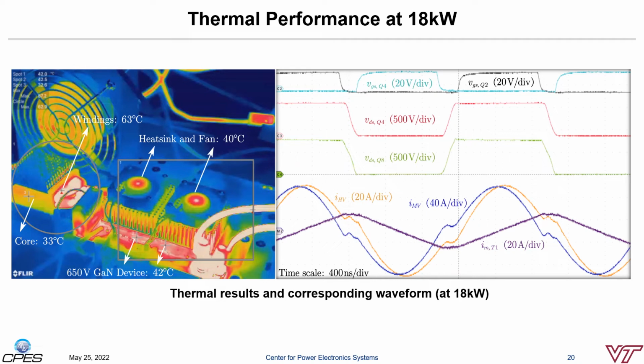Heatsink and fan won't exceed 40 degrees C. This shows excessive thermal design margin, indicating further heatsink size reduction opportunities. It should be noted that RDS-on of the GaN device is very sensitive to the temperature, so good thermal performance can also improve the total efficiency.